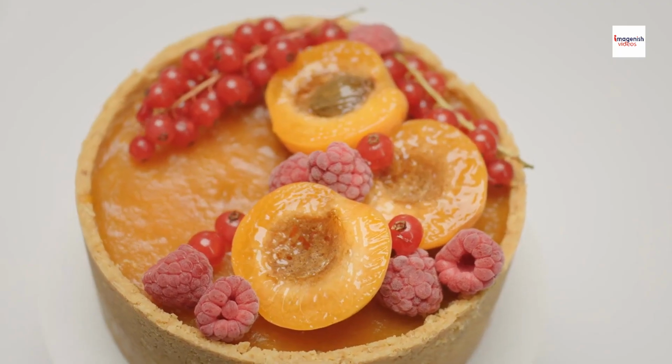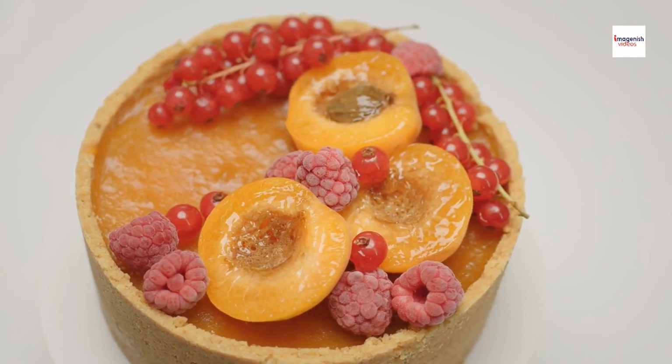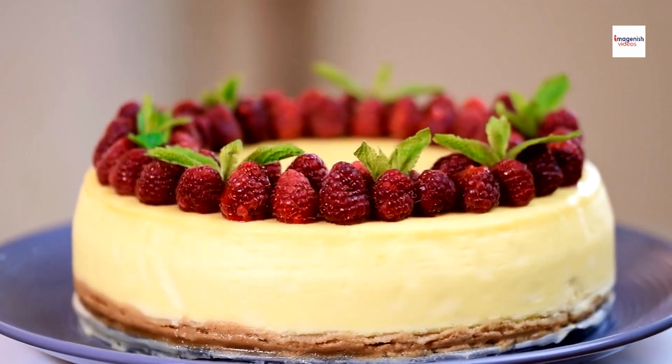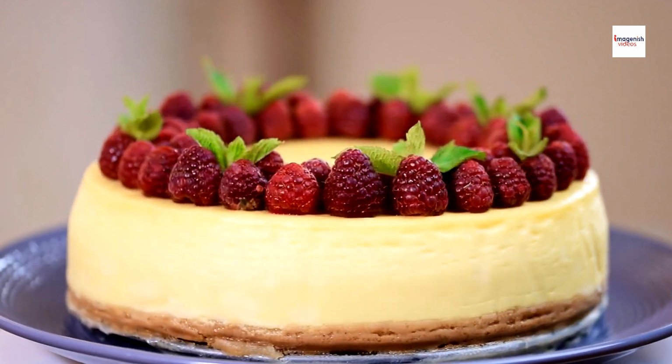Welcome back, foodies! Today, we're diving into the creamy, decadent world of New York cheesecake. Join me as we uncover some fascinating facts and untold stories about this iconic American dessert.